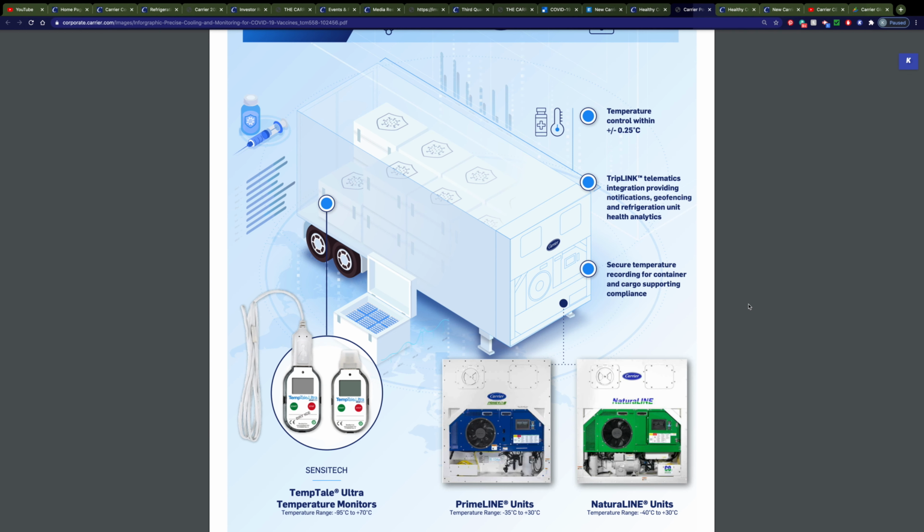You can see that it's very transportable, sort of designed like an 18-wheeler trailer. You can see that it comes in two flavors, the prime line unit and the natural line unit. One is designed to keep things at minus 35 Celsius, and the other is designed to keep them down to minus 40 Celsius. Now, here's the thing about these two vaccines that are most available now, the Pfizer vaccine, Pfizer/BioNTech, and the Moderna vaccine. The Pfizer vaccine has to be kept at minus 70 Celsius, and the Moderna vaccine has to be kept at minus 20 Celsius.